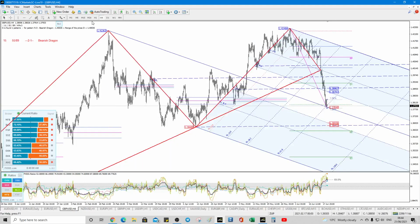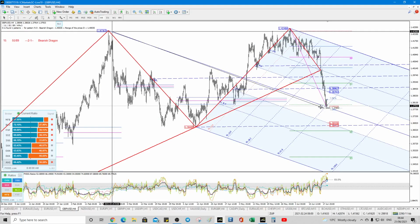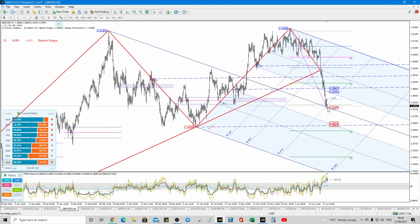Zoom out again, and we see we've got the median, pitchfork, and SLC confluence there. So technically, maybe we could bounce 137.84 after getting the stop loss cluster. Just be very careful today.